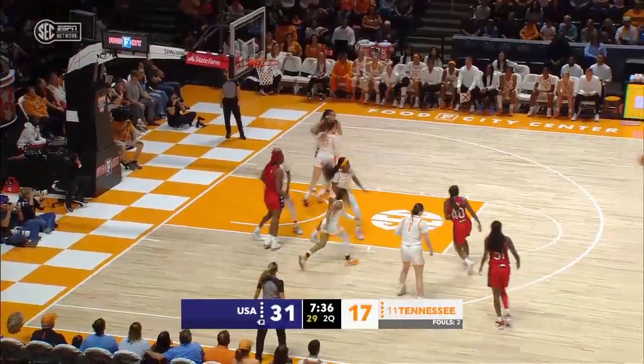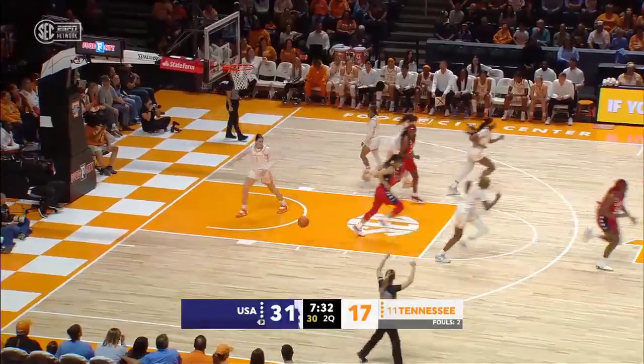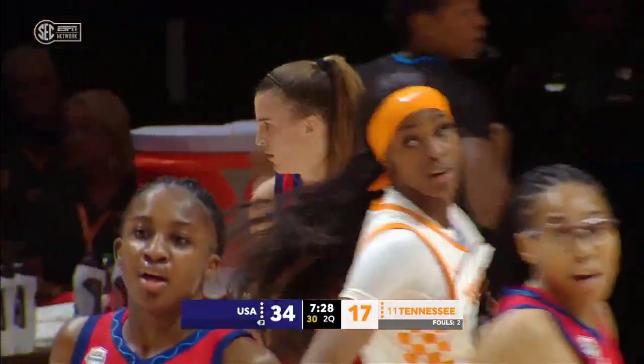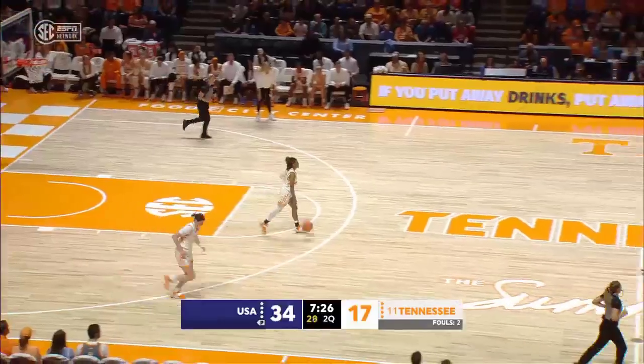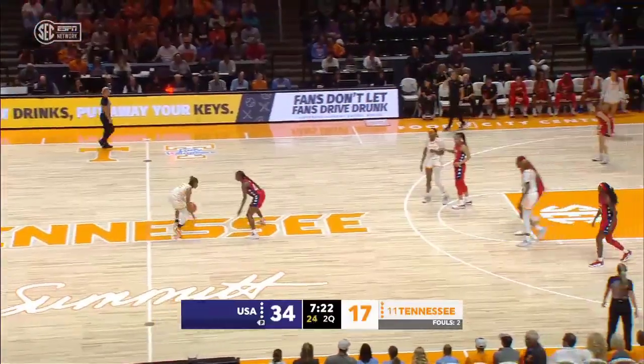Aaliyah Boston on the offensive glass. Ionescu for 3. She's going to make that 9 times out of 10. That wide open. Especially when she can step into it like that. 128 made threes. The most in the league this season.